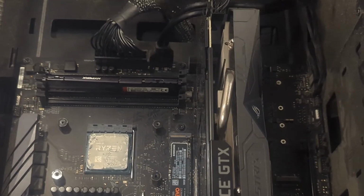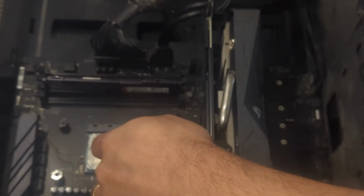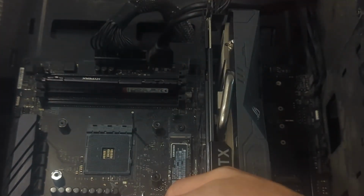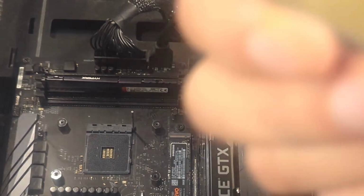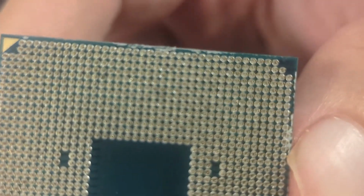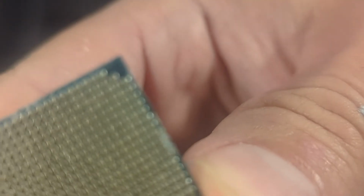So here we have our glorious Ryzen 3800X. Again, it's a very good CPU for the time. But the issue that I found when I took off the CPU, not this time, but the original time, was that there was a lot of bent pins. Maybe 3 or 4 bent pins, which I had fun putting back together.